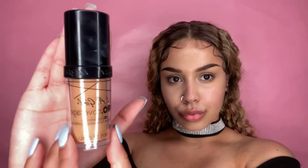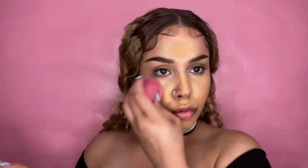For foundation today, I'm going to be using the LA Pro Coverage Foundation, and I swear I live by this. It's like my holy grail. I love it. I'm going to be going in with my damp beauty blender, and as you can see, I'm also blending that out towards my neck.